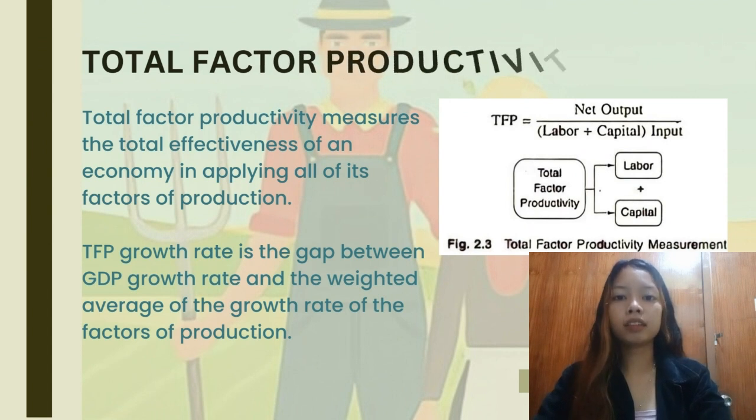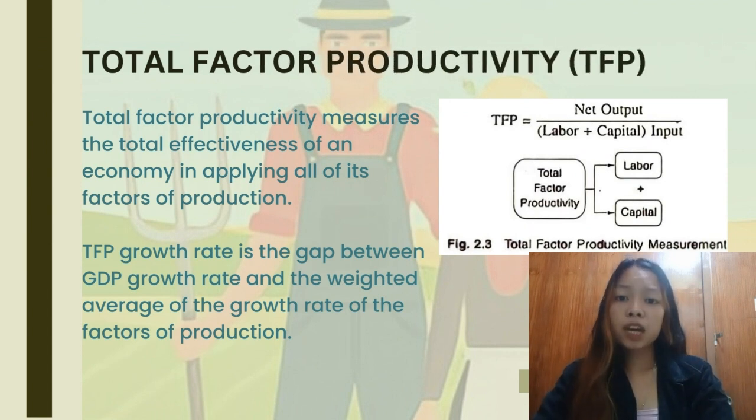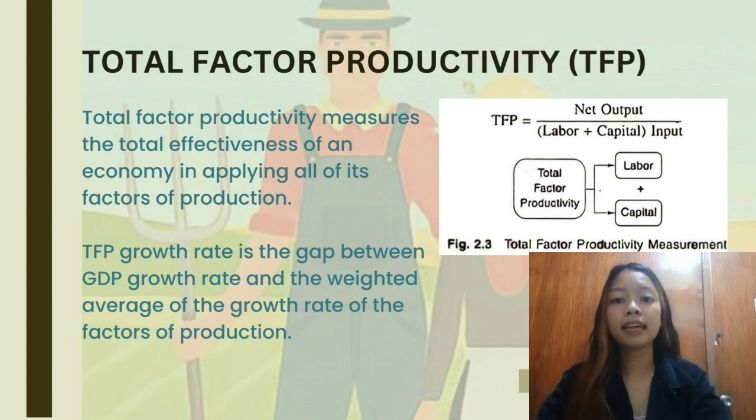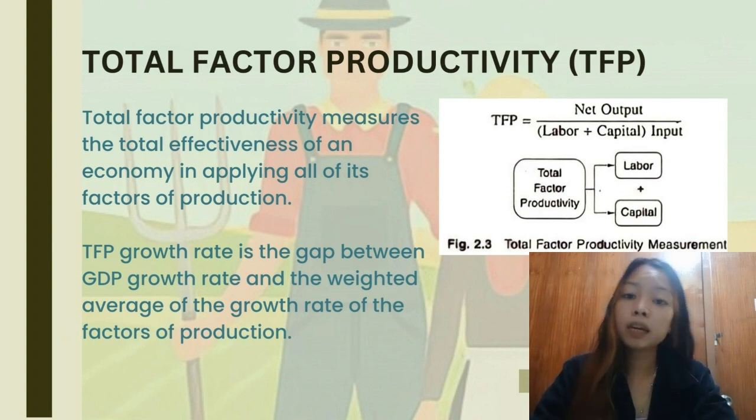Total Factor Productivity, or TFP. It measures the total effectiveness of an economy in applying all of its factors of production. TFP growth rate is the gap between GDP growth rate and the weighted average of the growth rate of the factors of production. It includes measuring the amount of agricultural output produced from the combined set of land, labor, capital, and material resources employed in farm production. This is computed by dividing the net output by the labor and capital input.